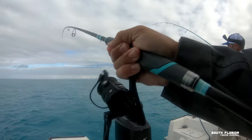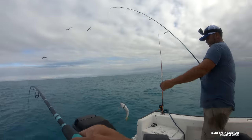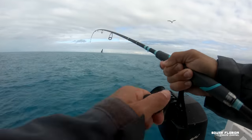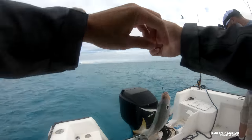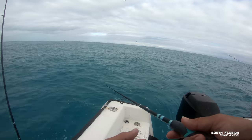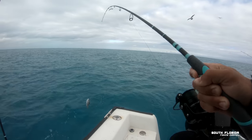Double hookup going on? Oh, yellowtail. Ooh, that's a fatty. I got one too. Oh yeah, twins! We are getting a good amount of yellowtail right now. Doubled up on the tails, baby. It was just taking line.